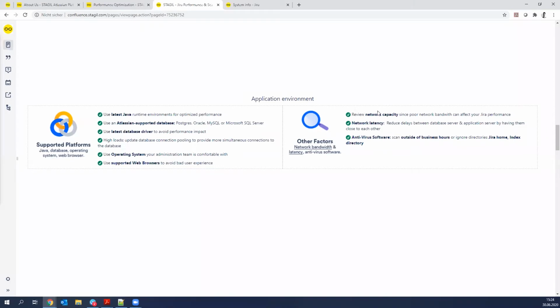Other factors that could decrease performance would be the network capacity. You should always review the network capacity, since poor network bandwidth can affect your Jira performance. Also network latency: reduce the delays between the database server and application server by having them close to each other. Like having a Jira application server in Frankfurt, but your database server standing in Timbuktu or somewhere else, that won't match well. So just keep them close together. Also the file system, of course, the storage, so that these server structures, this infrastructure can work perfectly fine.